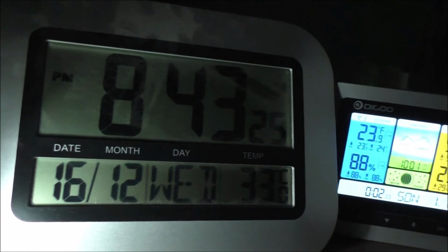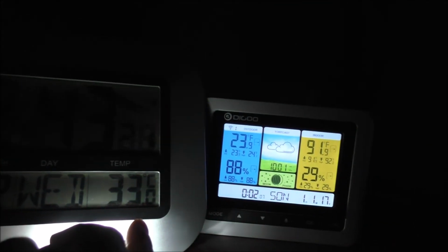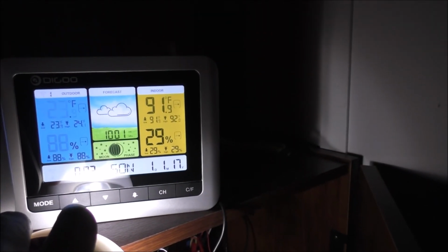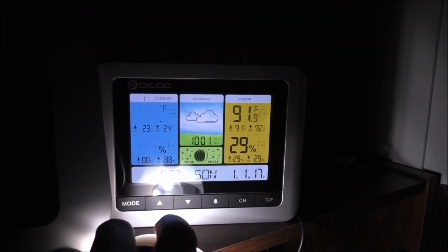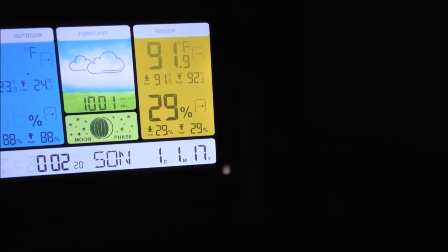Here, bring this light over. Okay, so daytime temperature, 33 degrees Celsius inside, or 91.9 Fahrenheit, 29% humidity, and it's 23.9 Fahrenheit outside at 88% humidity. Forecast is looking like El Crapo.